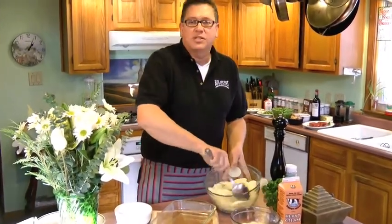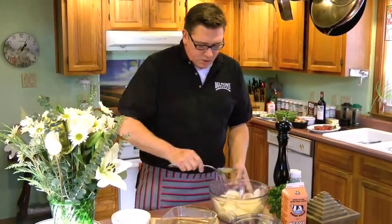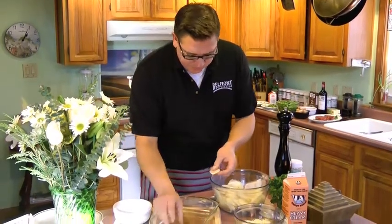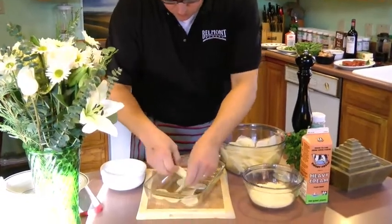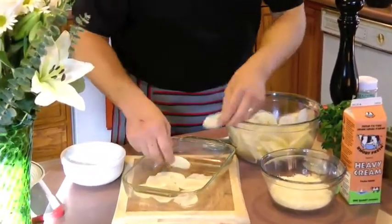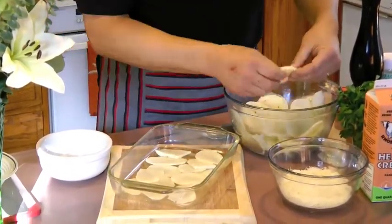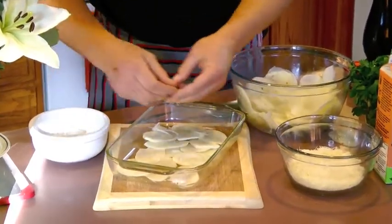They're nice and white and been sitting in the salted water. And here we go. I'm going to start layering the bottom of this dish. Get them right in there. No perfect pattern. Hey, this is like making lasagna. And let's just scatter some shallots in there.